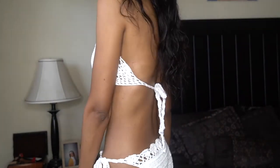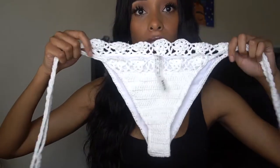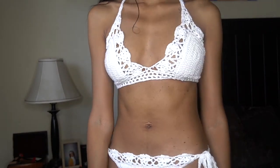And then you just tie it up, halter, and then tie it around the back. Looks really cute. And then here are the bottoms. Same situation. Here's the back. Doesn't look cheeky at all. These look like they have good coverage, and it has that same crochet detail, which I really like. I feel like white is perfect for the summer, especially if you're someone with tan or darker toned skin. These white bikinis look so cute with tan skin.